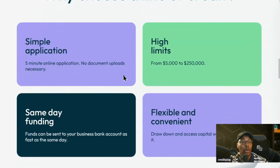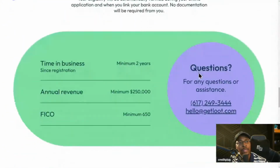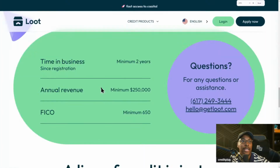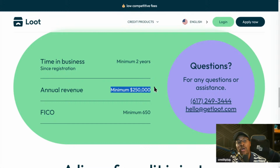So in terms of the qualifications, or let's just say the features of this, you can get a decision in a matter of minutes. And depending on what time of the day you apply, of course, if it's during the normal business hours, this goes up to 250,000, minimum of 5K. In terms of qualifications, all right, so you're going to need at least a minimum of 2 years time in business, minimum revenue of 250,000.